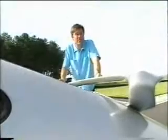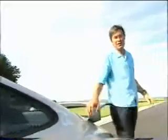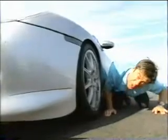The differences on the outside are a bit more obvious. There's a stylishly sculptured rear wing, some snazzy side skirts, and a front spoiler that leaves the GT3 sitting just 3 inches off the ground.